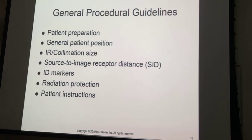So the first exam that we shoot in a trauma situation, if you're called in for a trauma panel, is that chest x-ray. Again, unless the attending physician says he needs something before that, that's always going to be your first x-ray. Because it doesn't matter what else is going on with the patient, you know, your basic ABCs, we've got to have airway, we've got to have breathing, and then circulation comes even third to those two things.